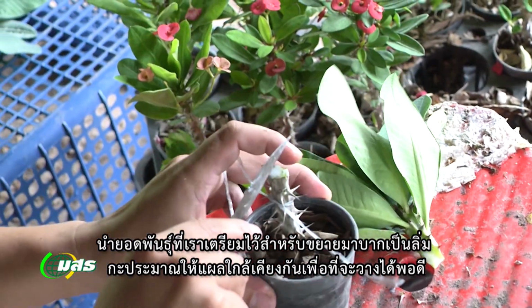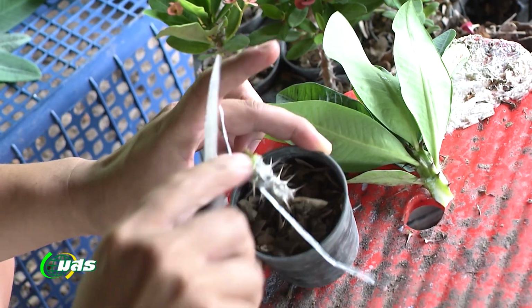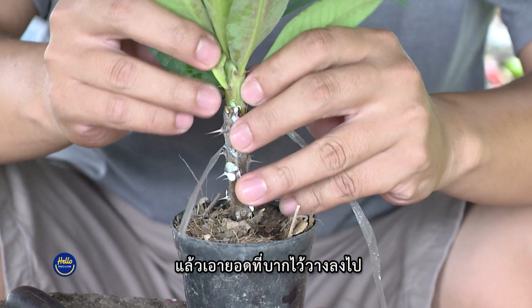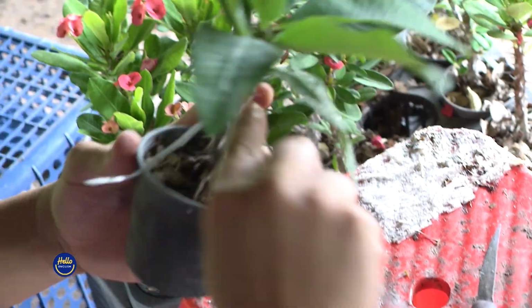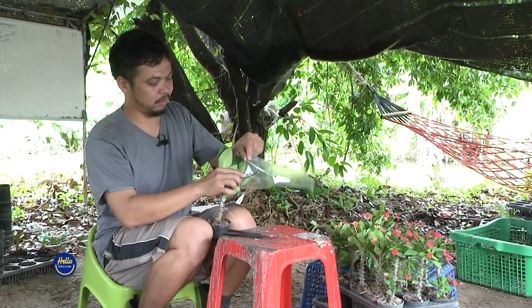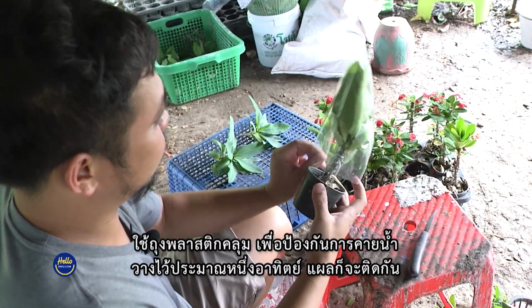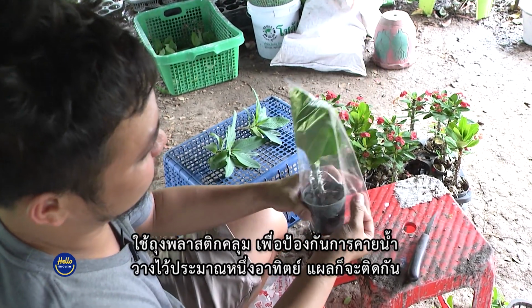Try to make it the same size as the cleft in the rootstock. And place the scion in the cleft. Then wrap the leaves and thorns. Cover it with a plastic bag to keep it from drying out. Leave it for about a week and the stems will grow together.